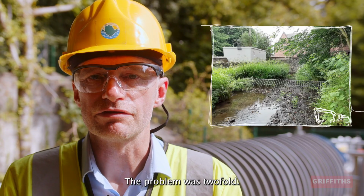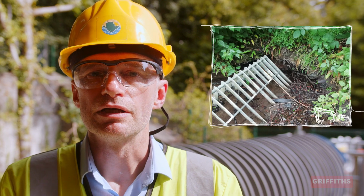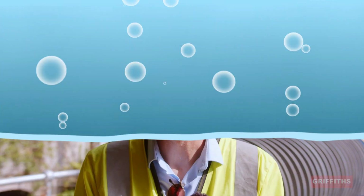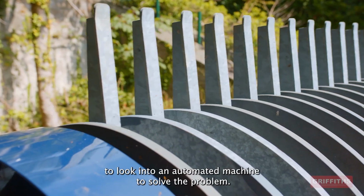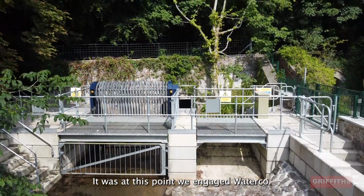The problem was twofold. Firstly, the grillage needed constant maintenance due to its location. And secondly, it isn't safe for operatives to attempt to clear any blockage with that amount of water building up. The senior flood warden for the town of Beaumaris pushed for a longer-term solution, and it was this that sparked the idea to look into an automated machine to solve the problem. It was at this point we engaged Waterco.